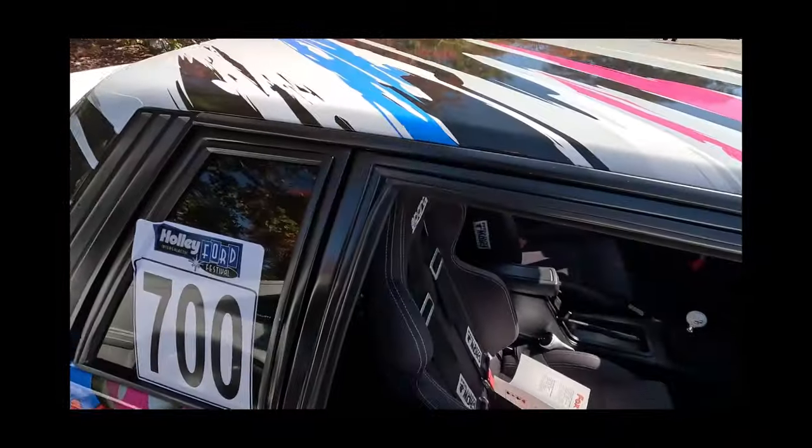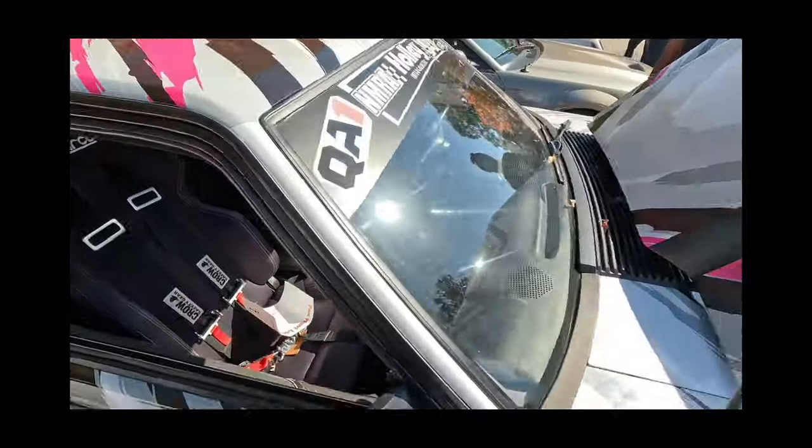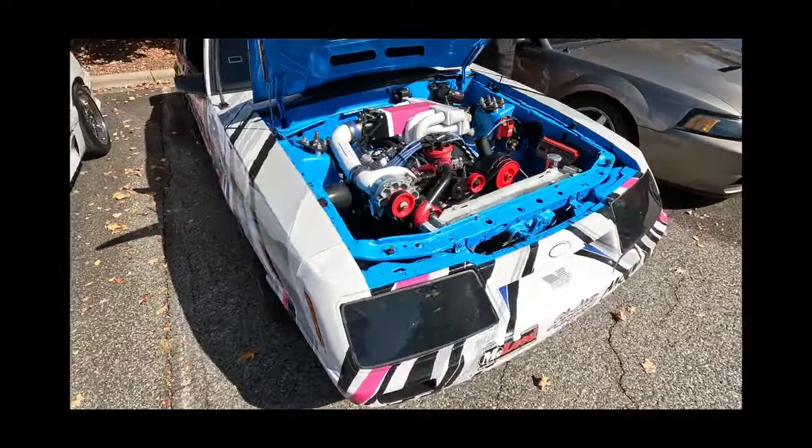Yep, the autism Fox. Check it out. Thing always looks good wherever it's at. Definitely stands out.